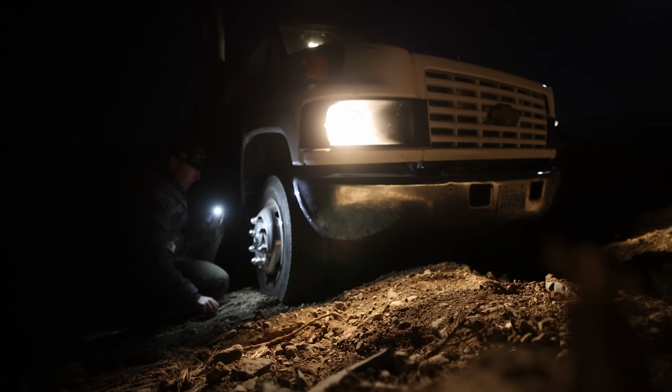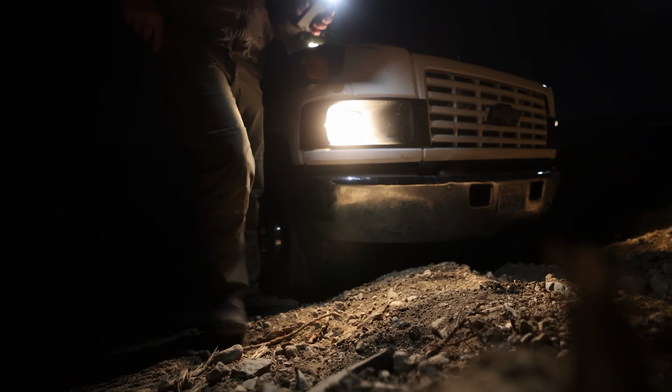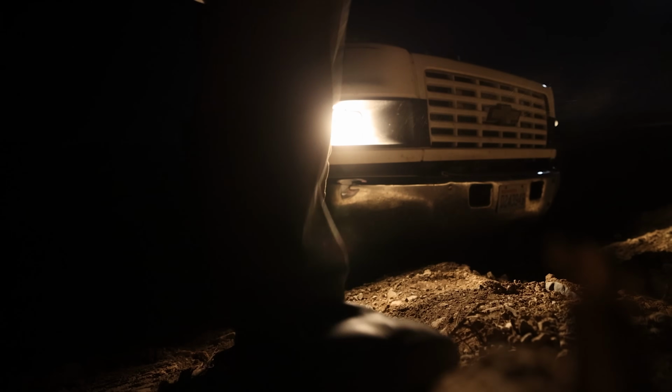And backing out of this hole in front-wheel drive would be super irresponsible just because I just had a rear axle break. So I definitely need someone to assist me in getting out of here. But the fact that we have front-wheel drive means that I might be able to drive onto a trailer unassisted.